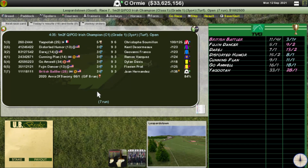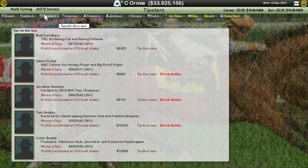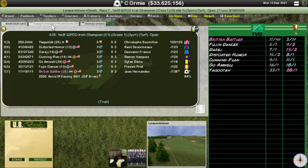No domestic horses. We've got a French mare coming in. They're going to be high weighted. And then it's a bunch of horses we know we can beat. We look fit. That's about it. Tipster's favourite, Bookie's favourite. Not a great field. One of the grade 1. High rating amongst the boards, but 138 for British Battler. Does a win push us to 140?